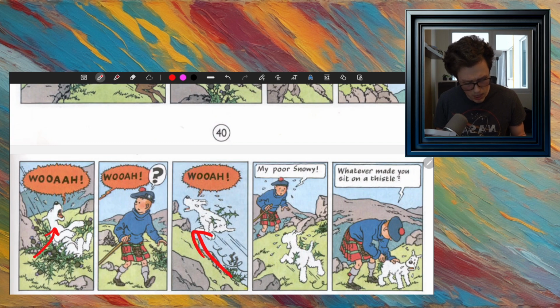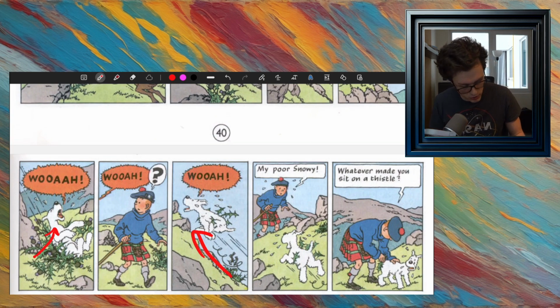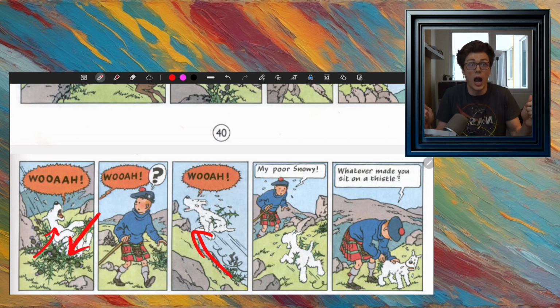And he says, my poor Snowy, oh, you poor thing, are you okay? And he goes over to him, and he starts to pull out thistle. Thistle is this plant, right? And so, oh, whatever made you sit on a thistle? You silly dog. What made you decide to sit onto a thistle?